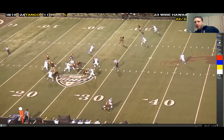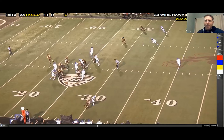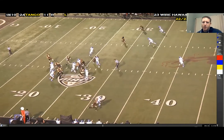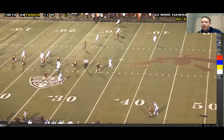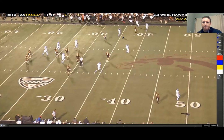Quarterback didn't like it inside. He could have taken the inside throw. I wouldn't have been mad at him. He felt like that safety was triggering down, so he went outside. Still an 8-9 yard gain.